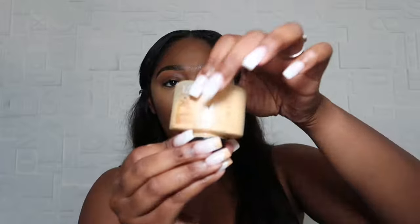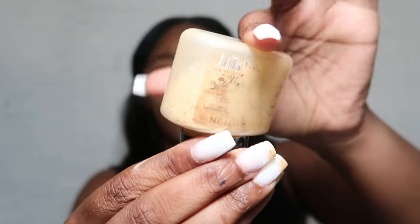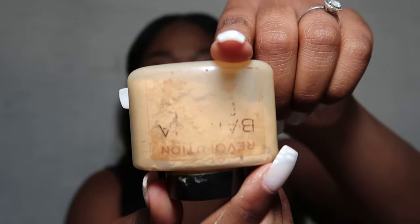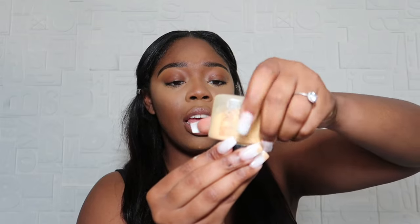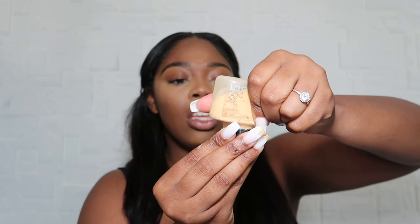Okay. So the next step is kind of crucial. You don't want to wait too long, but you also don't want to just go in right when it's freshly wet. So I'm going to get this banana powder. I'm facing it the wrong way. Revolution. Banana powder. And I'm just going to squeeze it in the top. I know some people say it's not good to do this, but I'm doing it on myself. So I'm going to do it.